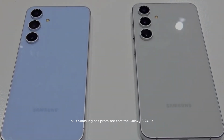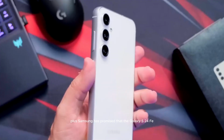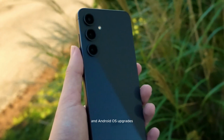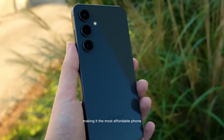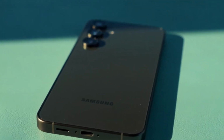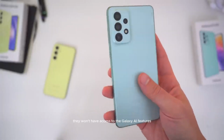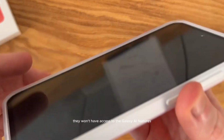Plus, Samsung has promised that the Galaxy S24 FE will get 7 years of updates, including both security patches and Android OS upgrades, making it the most affordable phone with that level of support. While some mid-range Samsung devices will get 6 years of updates, they won't have access to the Galaxy AI features.